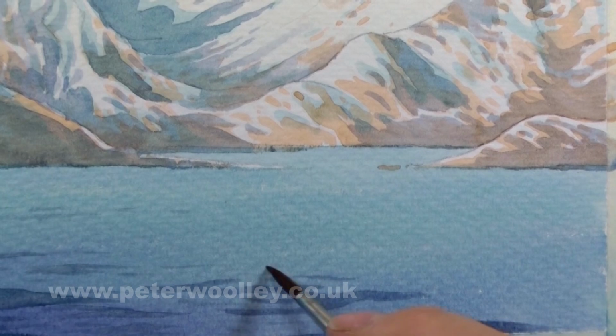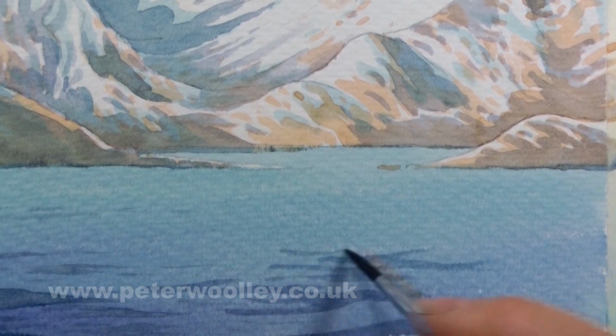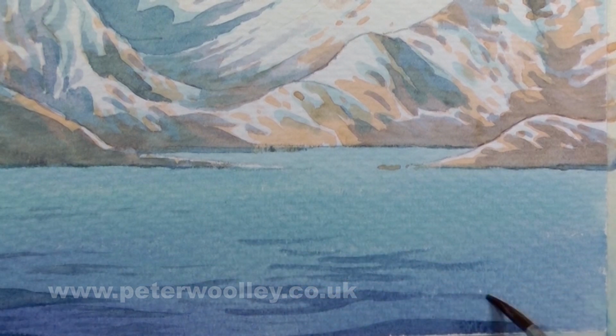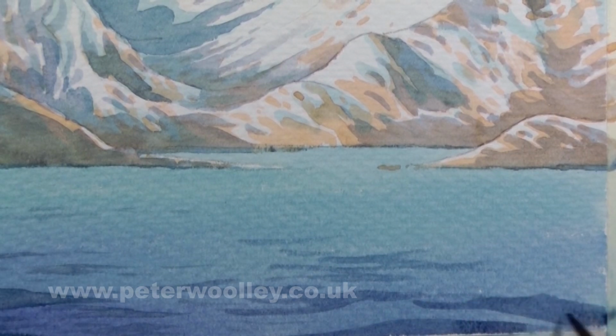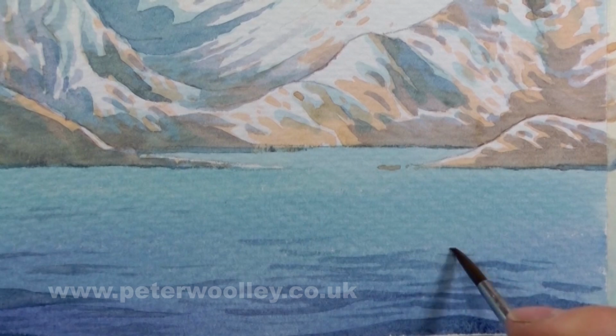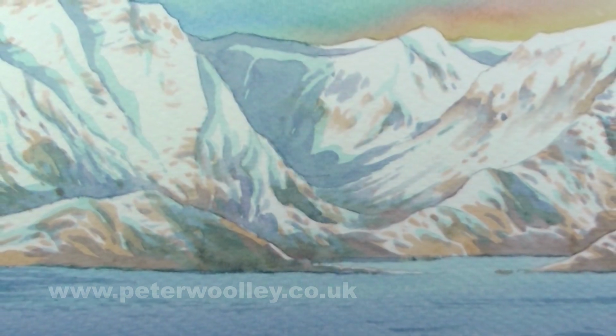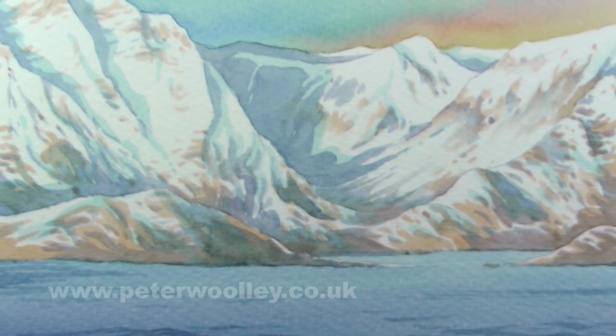I don't want to overdo these details. Too many will start to look overly busy, and the sense of calm tranquility will quickly be lost. One of the biggest errors I see students making with water is to overwork the details. Of course, water is constantly moving, which makes things difficult, but less is always more in these situations.